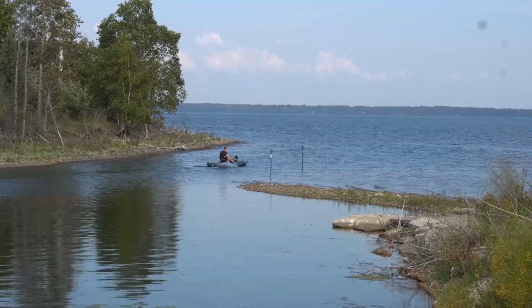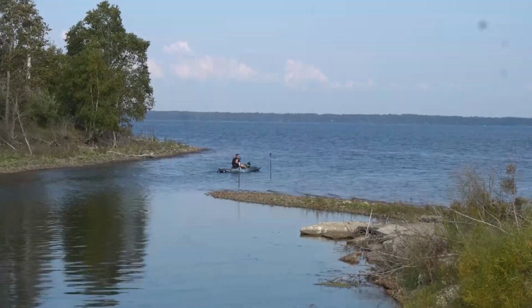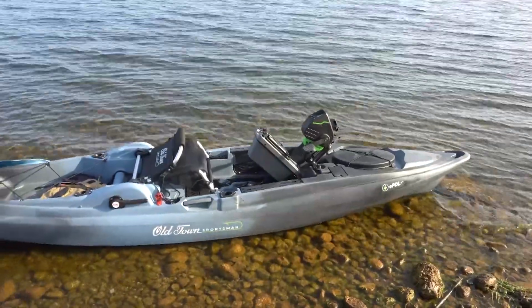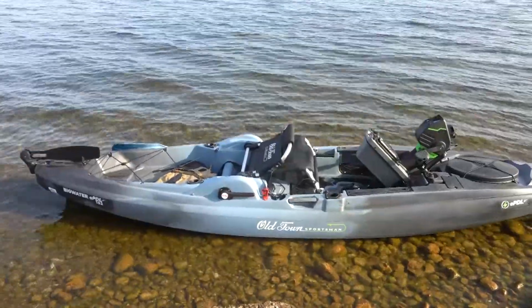And the boat ships with everything you need. So when you go to your local dealer, it's going to have every aspect: seat, battery, drive, rudder installed. Everything will be ready to go right out of the bag.